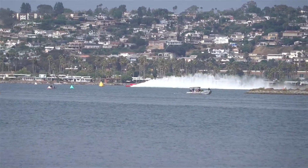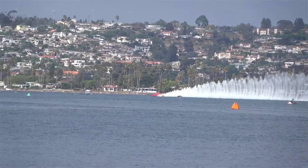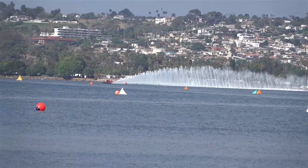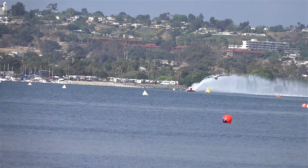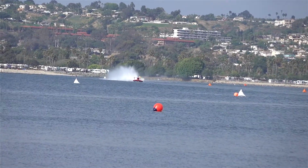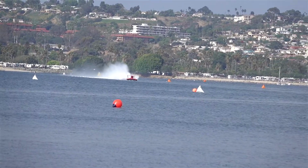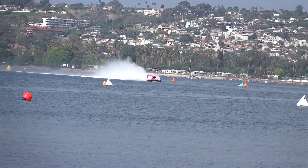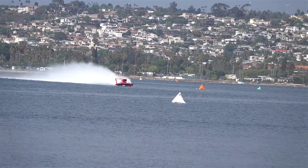153.518, first lap for J. Michael Kelly on our Fast Lap Friday qualifying session. 153.518. So right now, that would put him at the top of the qualifying ladder, but we've got 2 more boats to go. And we shall see if that speed holds up.